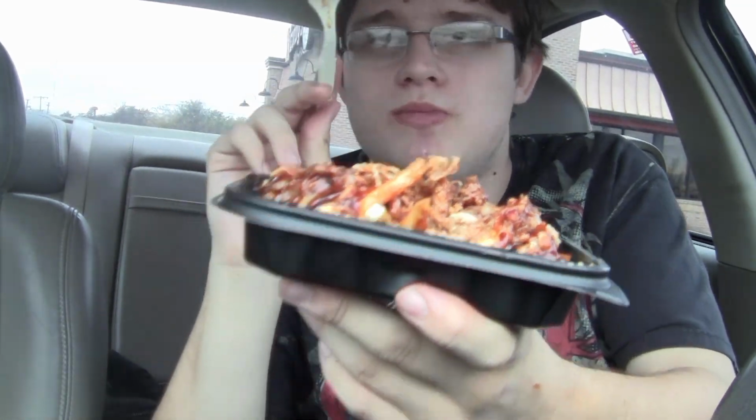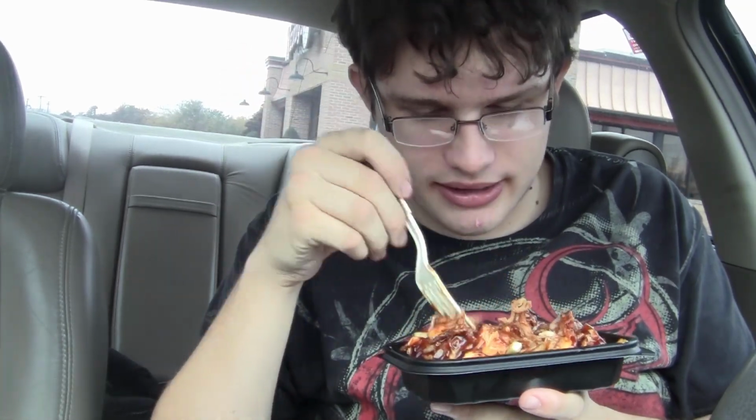I don't even know what I'm tasting, but looking at that, this is so good. Maybe even better than the sandwich. There's so many flavors going on in here. I can hardly narrow it down. I can't narrow it down.